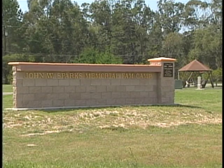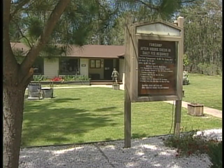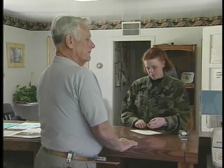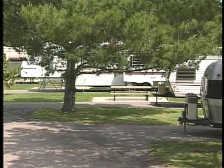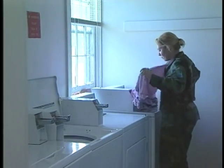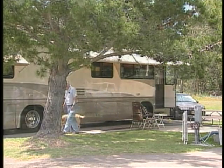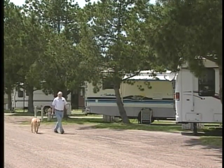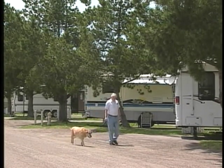Fam Camp is also available to the newly assigned who own motorhomes or trailers. Reservations should be made at least 1 month in advance, and guests may stay until they move into base housing. Full hookups are provided with a facility containing washers, dryers, showers, and restrooms. Pets are welcome but must be kept on a leash at all times. All pet records must be current, and owners should have a rabies vaccination certificate for each pet.